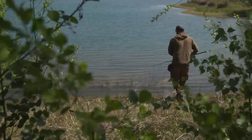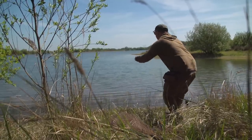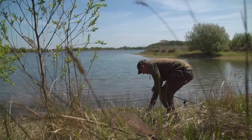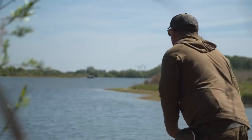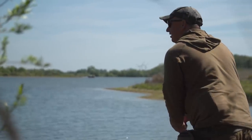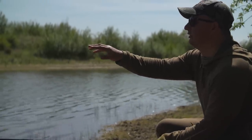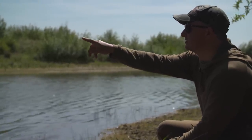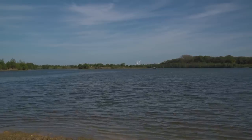Lovely. There's two big ones just done that across the spot. Just throw a bit more crumb in. I can see there's probably, must be 10 or 12 decent fish just out slightly further, but I suspect they'll be backing on this really quickly.